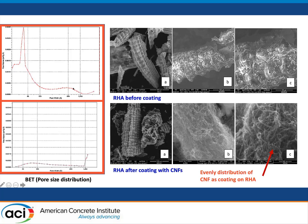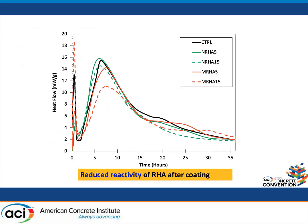We did the pore size distribution, and as you can see here, this is before coating and this is after coating. And we realized that the pore structure was filled with this coating, and the rice husk ash was not as porous as before. It gave us the idea that it is going to affect the reactivity of rice husk ash. With this series of tests, I don't have all the results here. This is only the proof of concept, honestly.